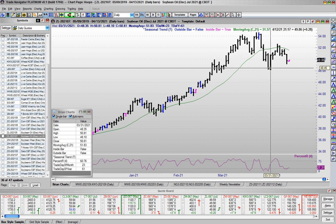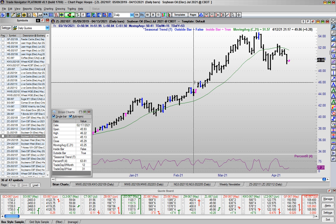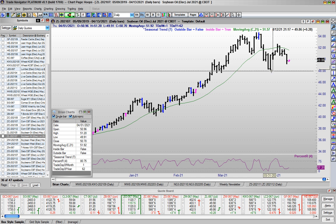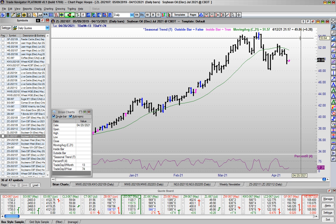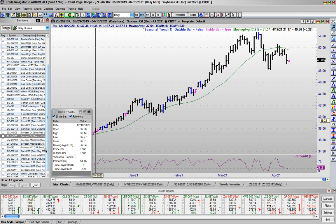There's potential support in here. This is concerning, that we're trading below this moving average for the first time in forever. To reestablish this uptrend, you've got to hold this, you've got to take out some of these resistance points, and then you can start moving higher again. But if we do something, we've got to do it in the July contract.